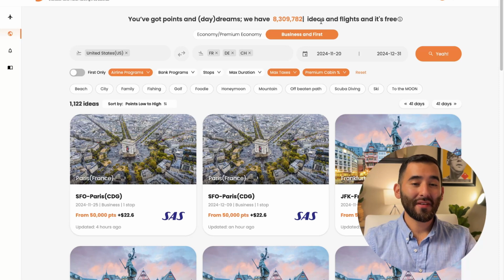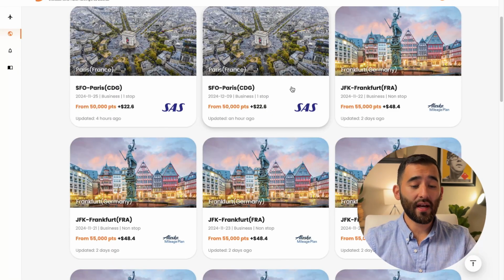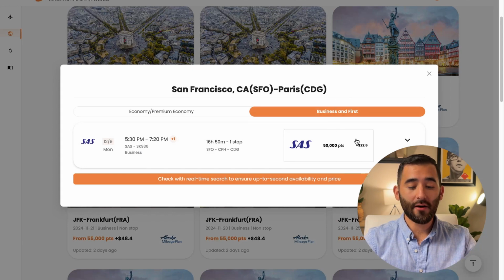There are 8 million different ideas banked and databased in here, and that increases as more people search on this tool. Let's say we did want to know if this flight was still available, if it was just found an hour ago. You always want to do that before transferring any points anyway.